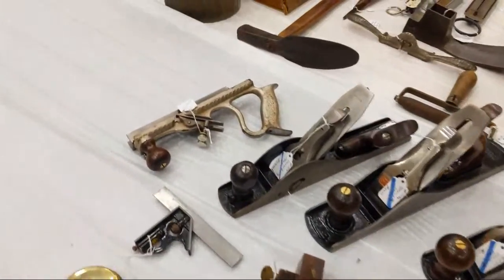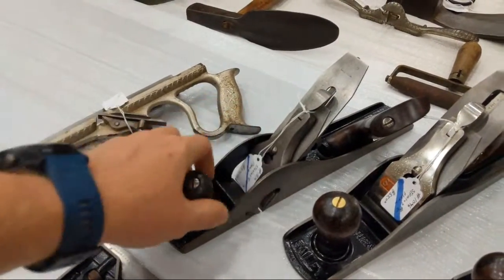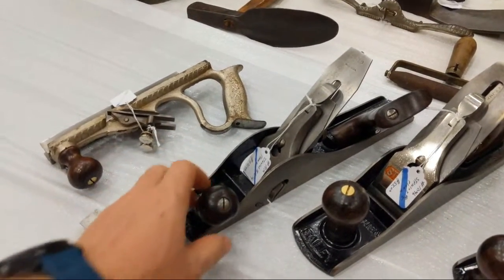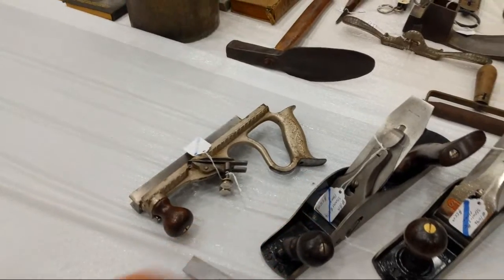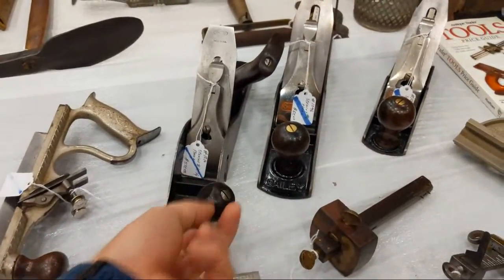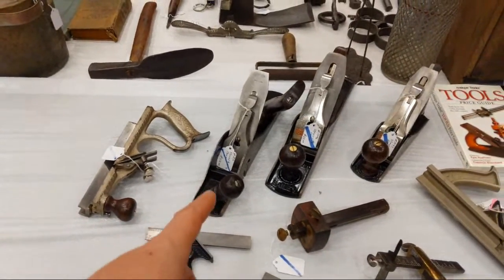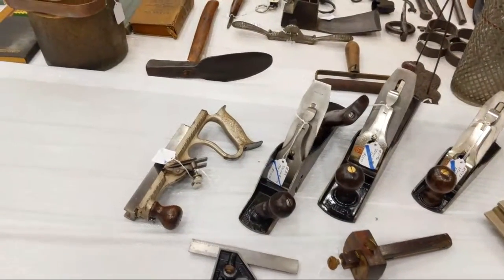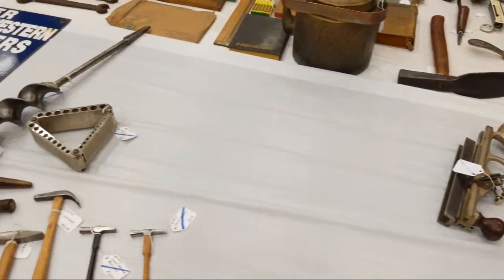Oh, okay, here we go. The 10 and a quarter. This isn't the same one, but this is one that I just remade the knob and tote for. So you can see how these will lean to the side so you can get into a corner. Those are hard to find and very pretty. That's a very rare plane. Someone flattened that out. Yeah, I just had one where the tote and knob were missing, so I made a new set for that. 10 and a quarter, yep. I need to put that out there.